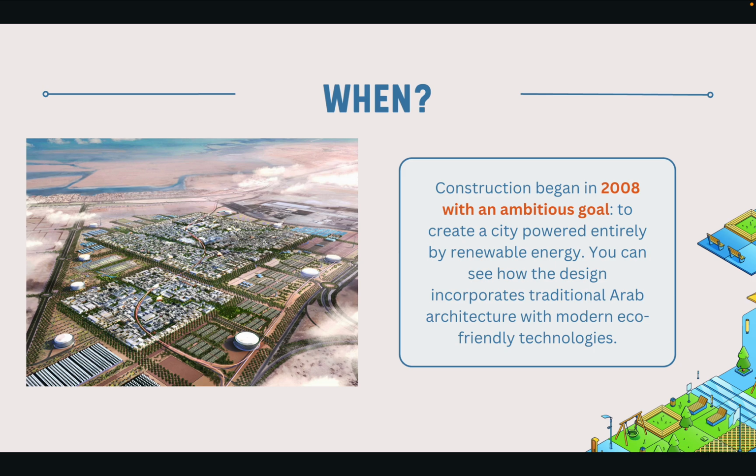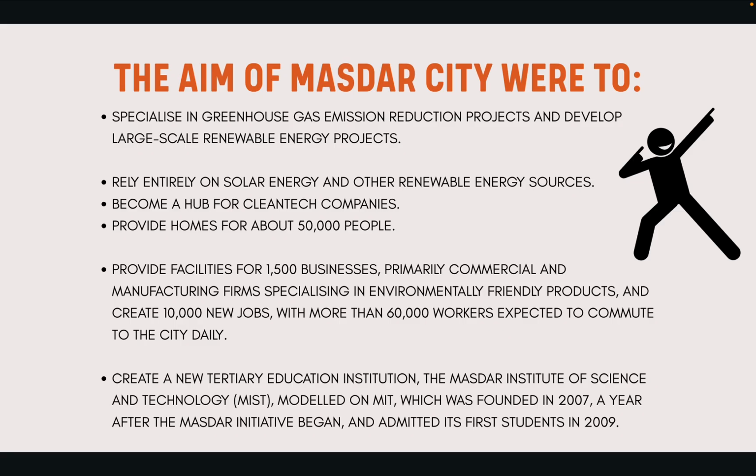Well, the construction began in 2008 with an ambitious goal. They were like, okay, let's create a city that can be powered entirely by itself with renewable energy. We're not going to use any oil that we produce. It's going to be great. And yeah, you can see how the design incorporates traditional Arab architecture and modern eco-friendly technologies.